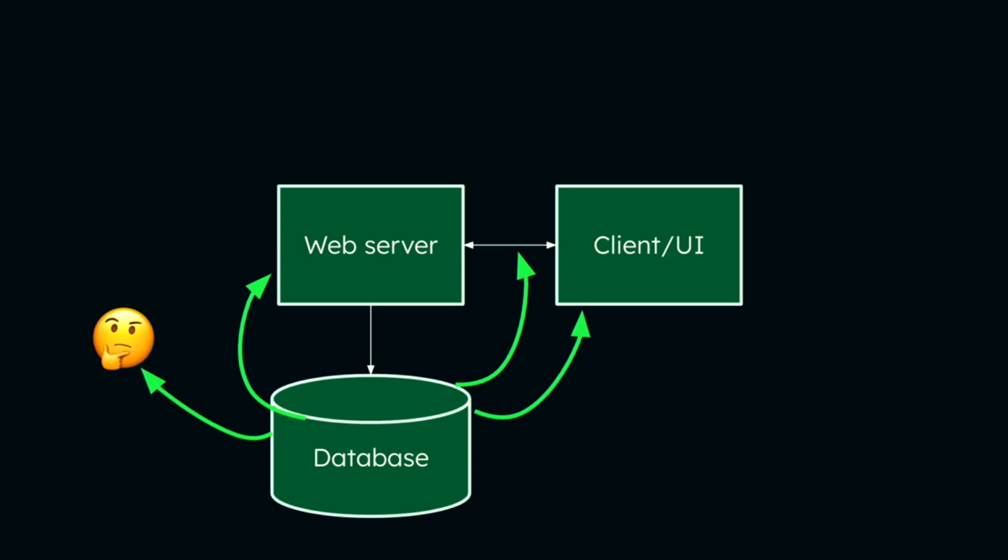But also, it changes the way that you think about your data. If you're building on a relational database, you tend to think about data in a relational database way, and shifting that thinking can take a little bit of time as well.